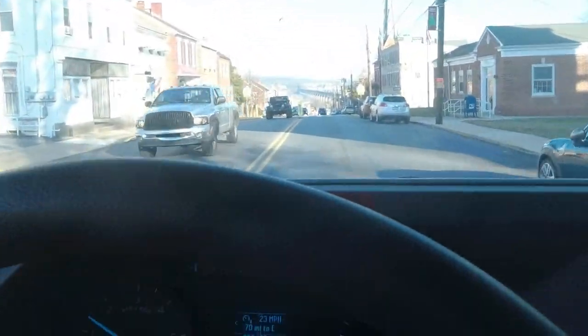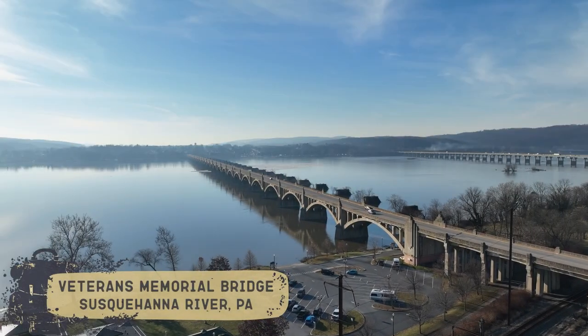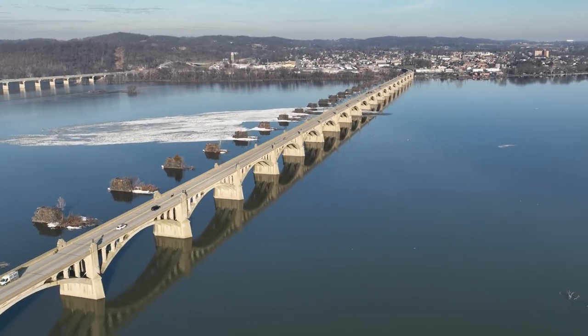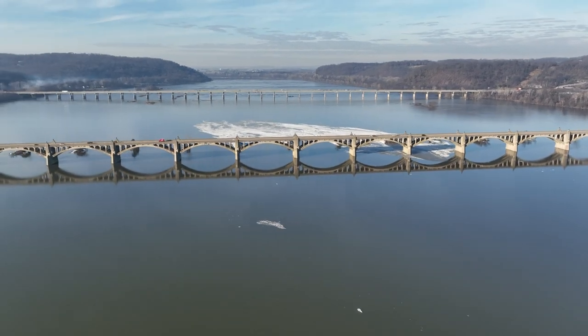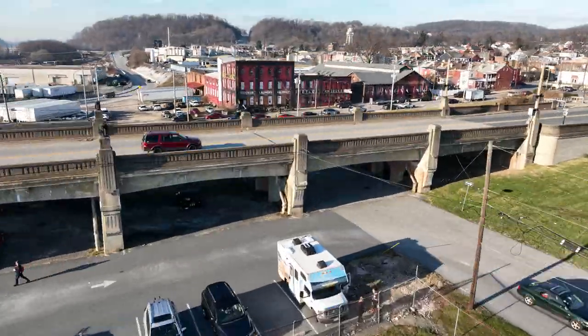Whoa, what is that? Look at that bridge. I think we're going across that. This is a neat bridge. This is quite a neat bridge. And Kelsey will explain more about this bridge.